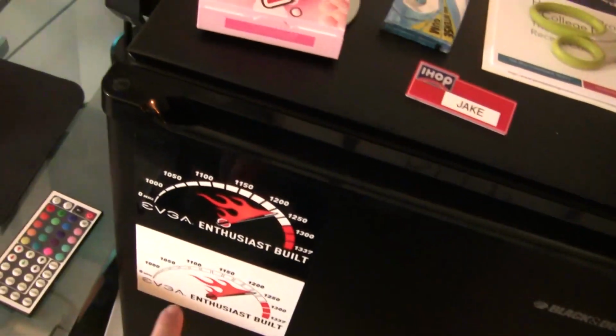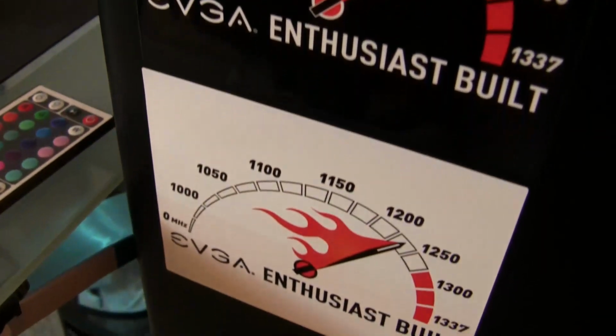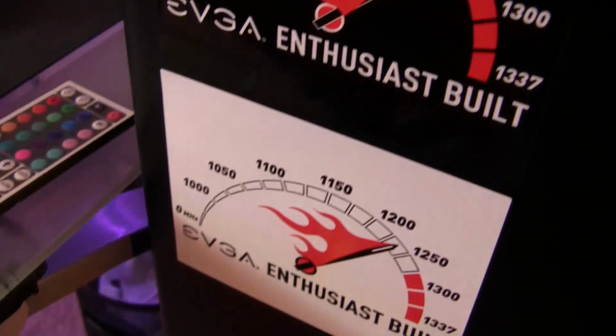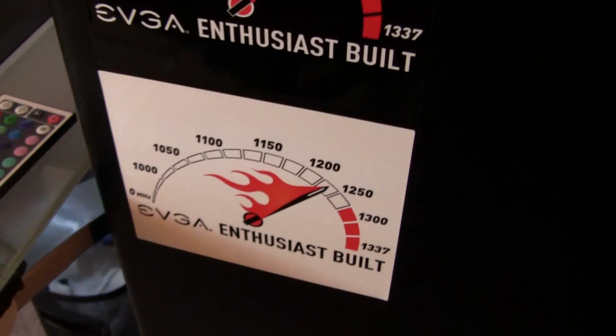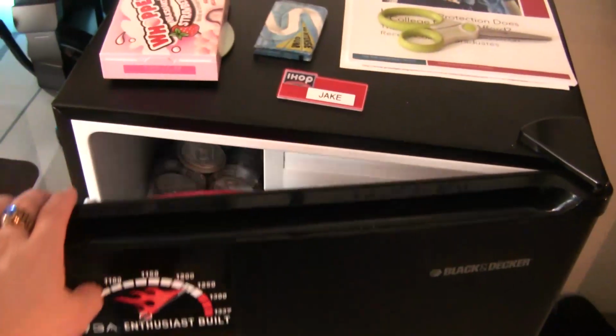I put the two EVGA enthusiast built decals on my mini fridge because I wanted to. I originally had the black one on there, but I said screw it, I'll put the white one on there too. It's a Black & Decker mini fridge, probably about 1.7 square feet or something like that.